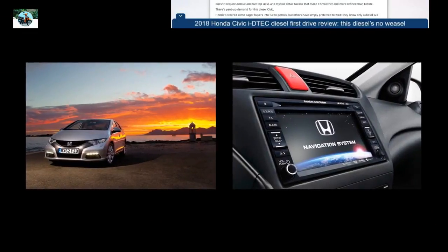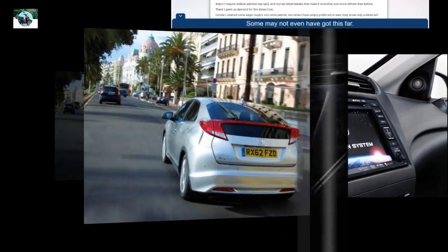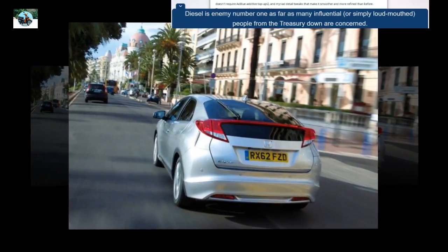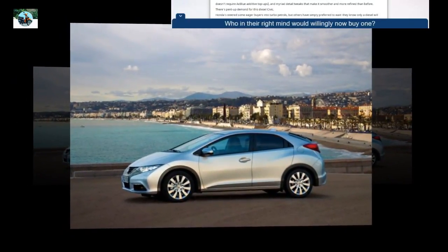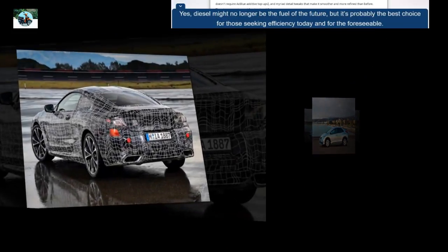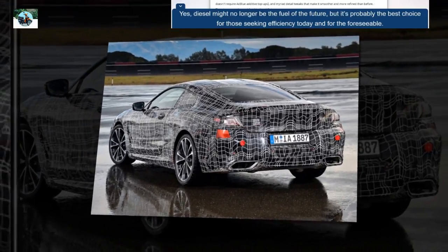2018 Honda Civic i-DTEC Diesel First Drive Review. This diesel's no weasel. Thanks for reading. Some may not even have got this far. Diesel is enemy number one as far as many influential or simply loud-mouthed people from the Treasury down are concerned. Who in their right mind would willingly now buy one? Yes, diesel might no longer be the fuel of the future, but it's probably the best choice for those seeking efficiency today and for the foreseeable.